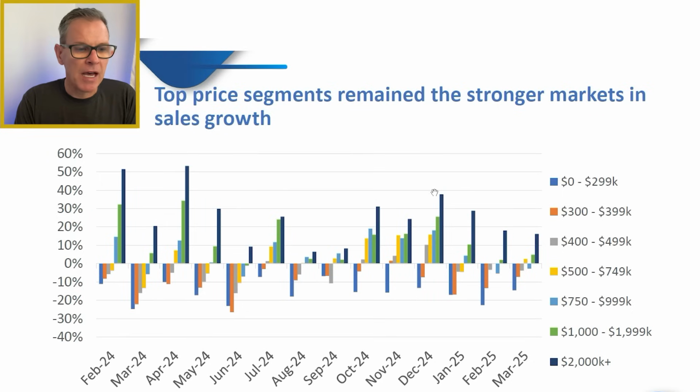Speaking of that, let's take a look, because over the past 1 year, here's a chart looking at the different price tiers going back to February of 2024. Again, these are all based on the percent change on a year-over-year basis for these different price tiers. What I'm going to focus in on, of course, you guys can pause it, do your own research or your own analysis, is the sales for over $2 million.